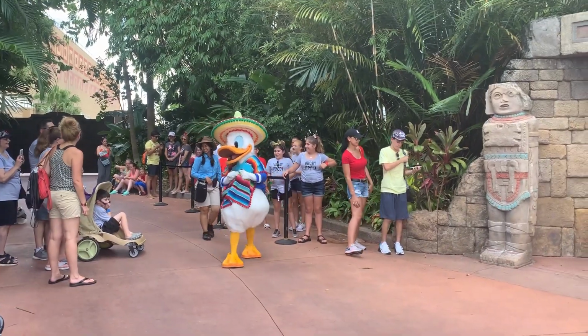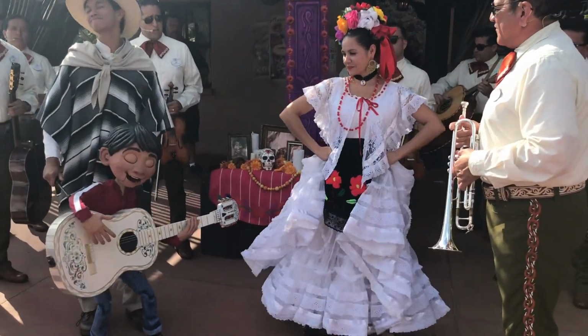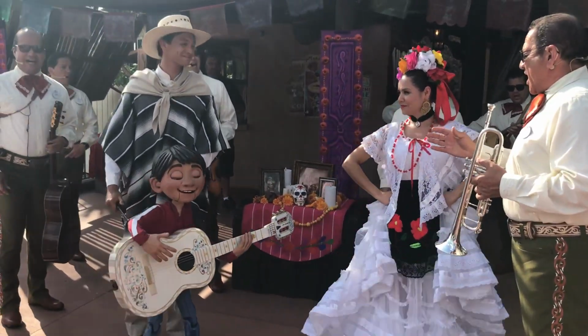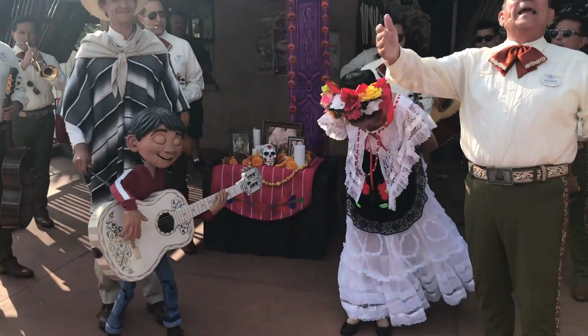You can also meet Donald in Mexico. I don't know if that makes sense, but he's wearing a sombrero and a poncho, which is cute. For entertainment, there's also the Coco show with the mariachi band, which I adore because, as we've already discussed, I love Coco. It's really cute. The problem is it's in the full sun, like there is no shade, so it's balmy when you watch this show.